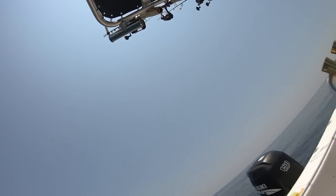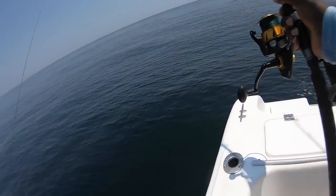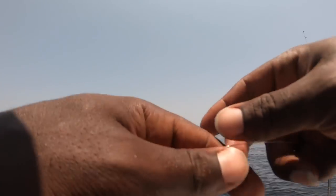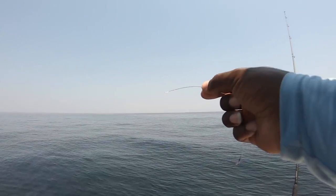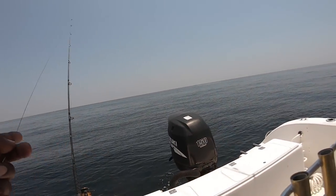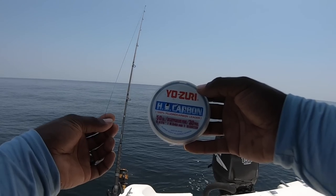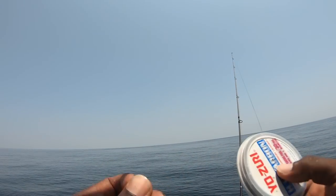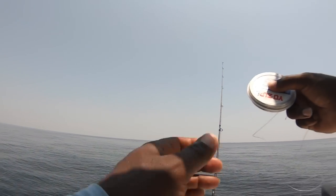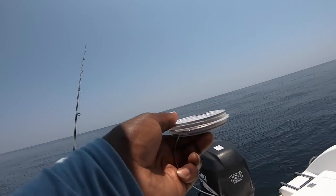Man. Maybe a shark came and got that one. We're clean cut right at our leader. Somewhat of a clean cut. Not a whole lot of fray. And then you got teeth marks right there. Man. And I'm using 50 pound fluorocarbon Yo-Zuri leader. And you can't just chew through this stuff. So it's gotta be some good fish down there, as well as some big sharks.